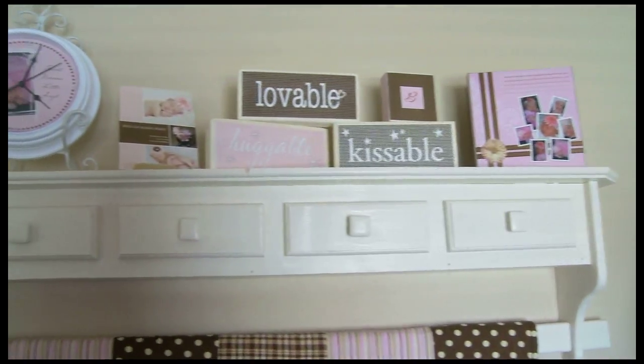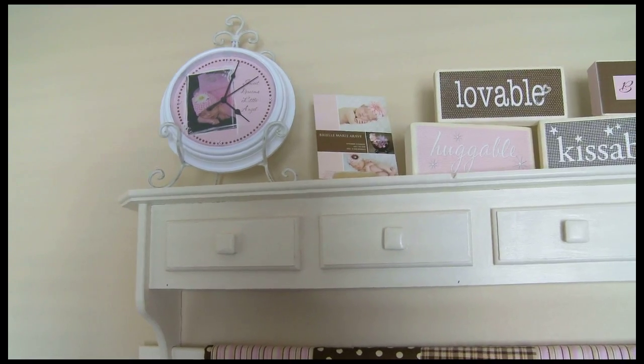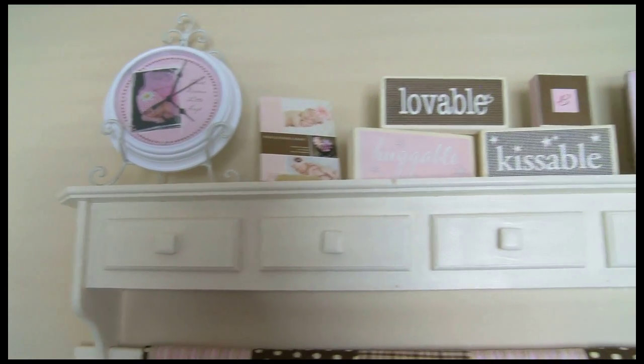What a great idea. And this room is testament to the fact that you can create these wonderful custom decor items even in a nursery. Yeah. And they're the type of projects that a child's not going to pull down or mess with too much or destroy. Beautiful. Absolutely beautiful. Thank you.